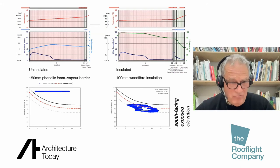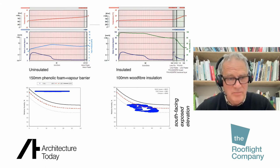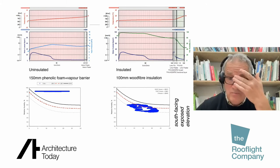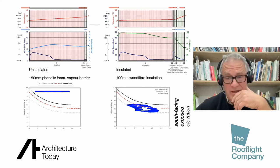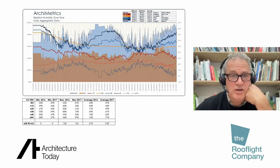But addressing the issue that the risk was really that of creation of conditions for mold growth, we then got Max Fordham to map the conditions in the walls against the conditions for mold growth in three different substrates. And on the left, you can see that phenolic foam and a vapor barrier was going to be way over the limit conditions in the wall, way over the point at which we would start to get mycelium growth and spore germination. Whereas 100 mil of wood fiber insulation, probably still too much, was way below that in terms of relative humidity and temperature.